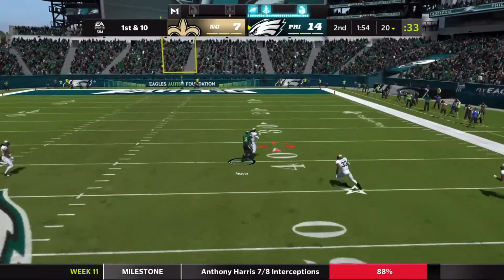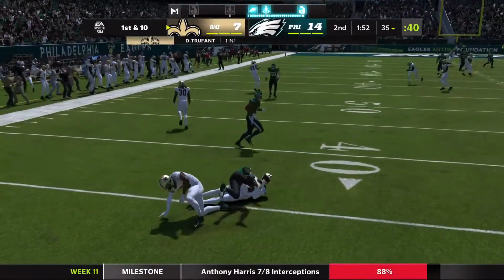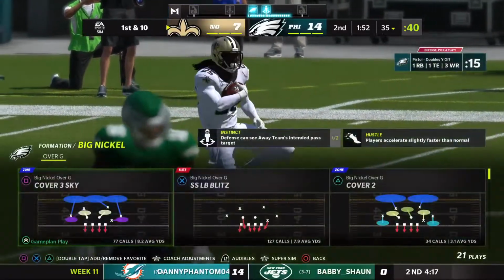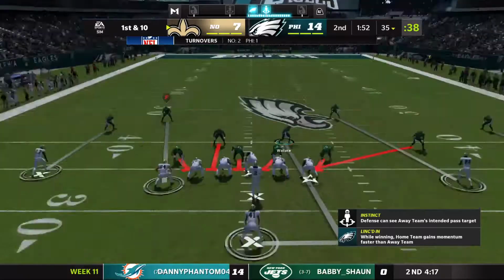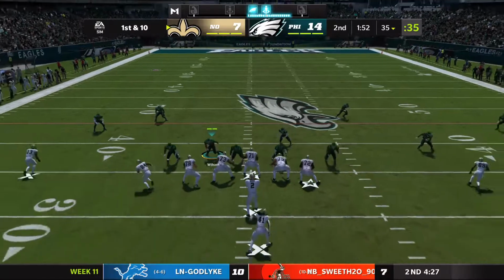He'll fire deep for Reagor. And this throw will be intercepted. It's Desmond Trufant. And the Saints are going to have the football here at their own 35-yard line. The Saints offense on the field ready to get their drive started. And 2 interceptions thrown here in this first half.